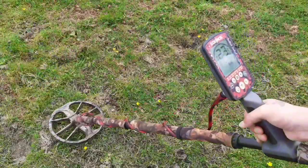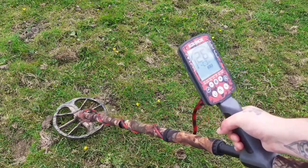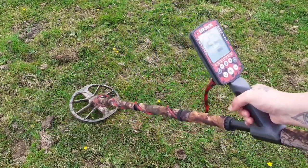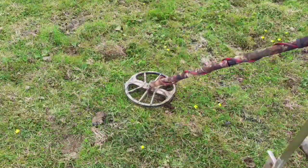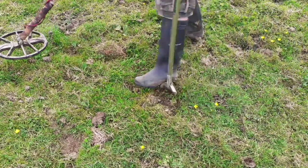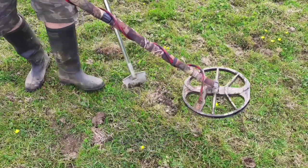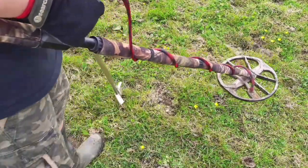This one's getting the better of me a little bit. You see the numbers? I mean, they're jumping up to 30. About 20s, but it's a bit scratchy. So we're going to dig it and see what it is. Right, so around here, because it's a bit iffy, and it's kind of all over the place, so I'm gonna dig a little bit bigger. Well, I was. The hole's not turned out bigger, but hey ho.